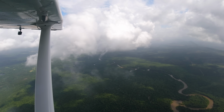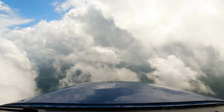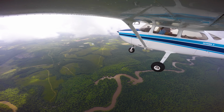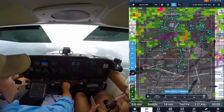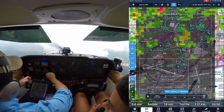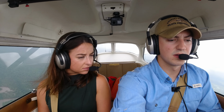Flight 34, turn 10 degrees left. 10 degrees left, 34. Pensacola departure, Citation 508 Kilo Delta, climbing 1,200 for 3. 508 Kilo Delta, Pensacola departure, radar contact, turn left heading 080, climb and maintain 4,000. Alright, so we're leveling off. 991, turn right heading 180, intercept the localizer inbound. Right to 180, intercept the localizer, 991. Flight 34, you're 6 north of Brent, turn left heading 190. That's a tight turn.